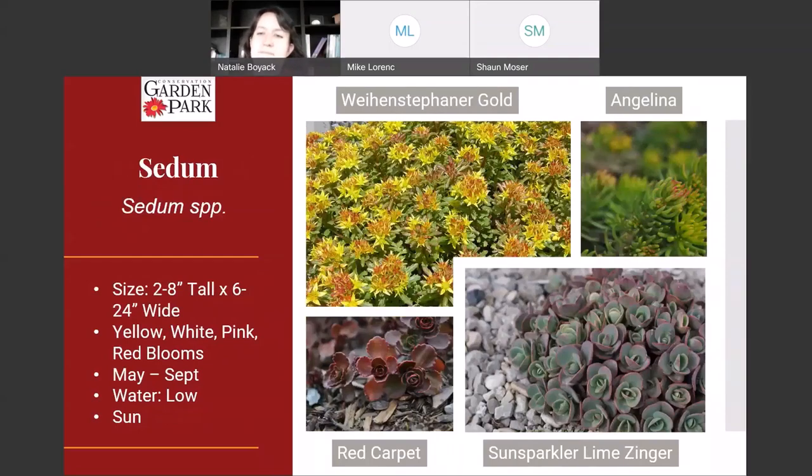Okay, sedums. These are a fun plant. They get 2 to 8 inches tall. So these are more your ground cover sedums, 2 to 8 inches tall by 6 to 24 inches wide. They need very little water and grow best in full sun. They also have some pretty fun blooms, and depending on the variety, it depends on what time of year they bloom as well.